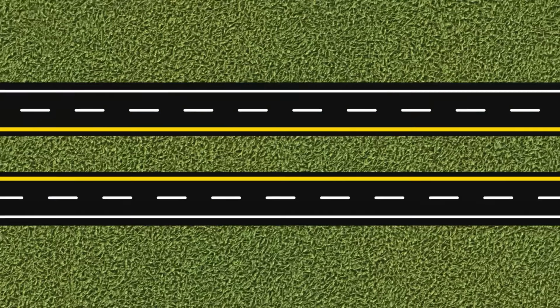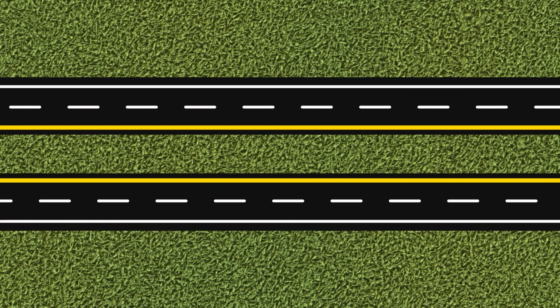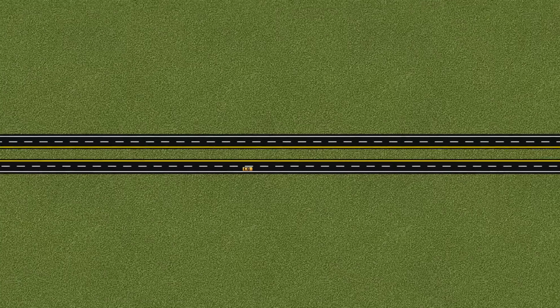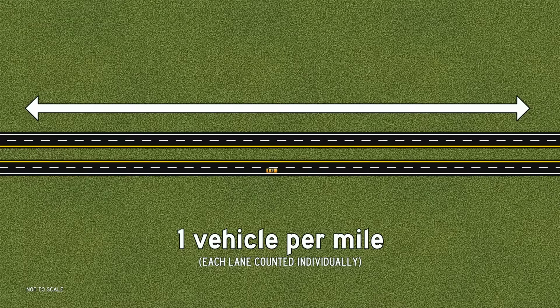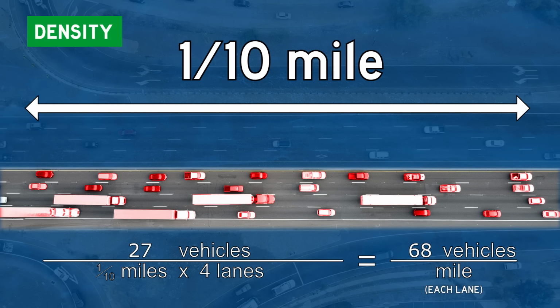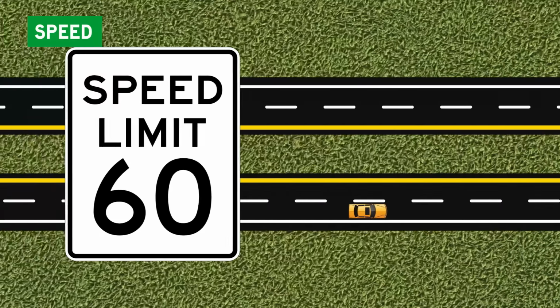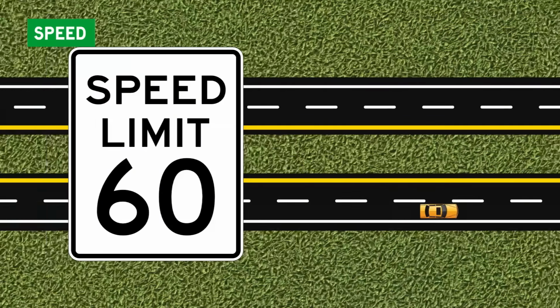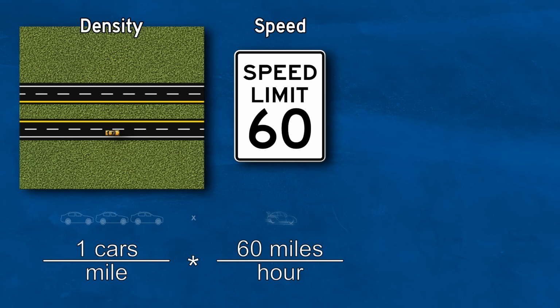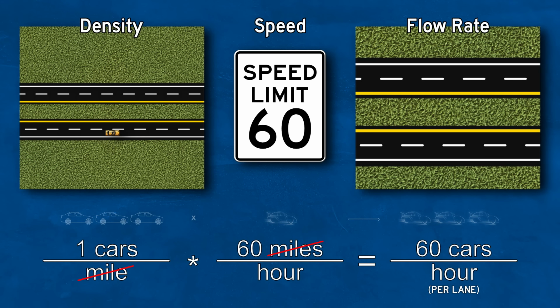This free-flowing road has no stoplights or stop signs. Let's imagine each car spaces themselves 1 mile apart from the next car. That's density. Take a frozen snapshot of a moving freeway and look at how crowded each lane is at that exact moment. And then there's speed, which you know very well. Don't have to explain that one. When we multiply density with speed, miles cancels out and we're left with a flow rate, 60 cars per hour.